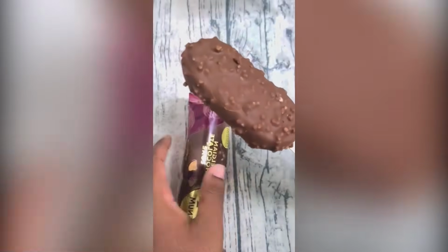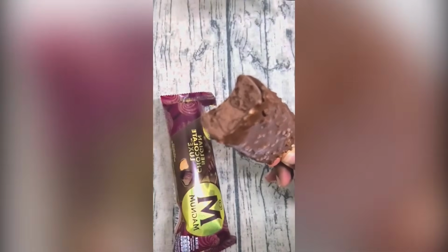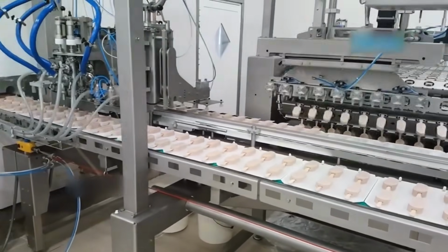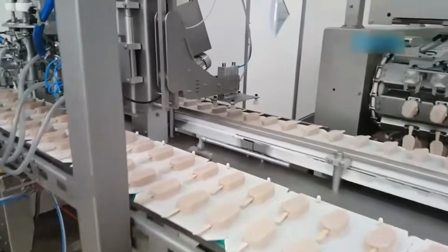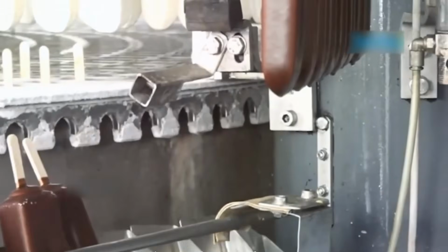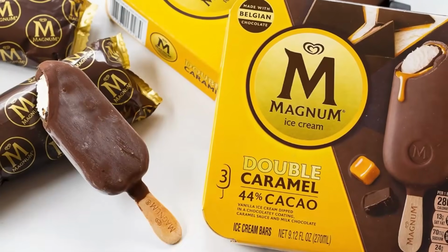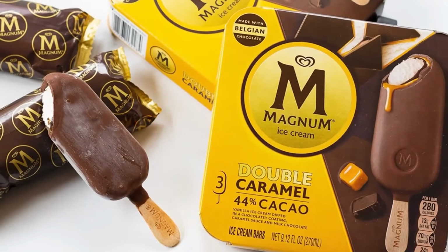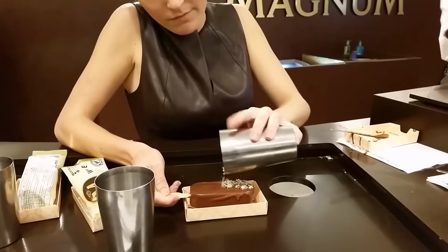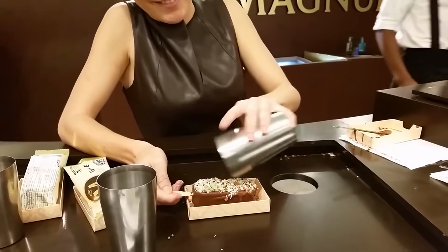Magnum's packaging is also designed for efficient secondary handling. Cartoning machines group bars into branded trays or cartons, depending on whether they're intended for multi-pack retail formats, food service channels, or promotional displays. The cartons themselves are formed from pre-die cut blanks, glued using food-safe adhesives, and sealed under pressure rollers to ensure structural rigidity, especially under frozen conditions. Cartons are also barcoded and batch-coded before being automatically palletized.